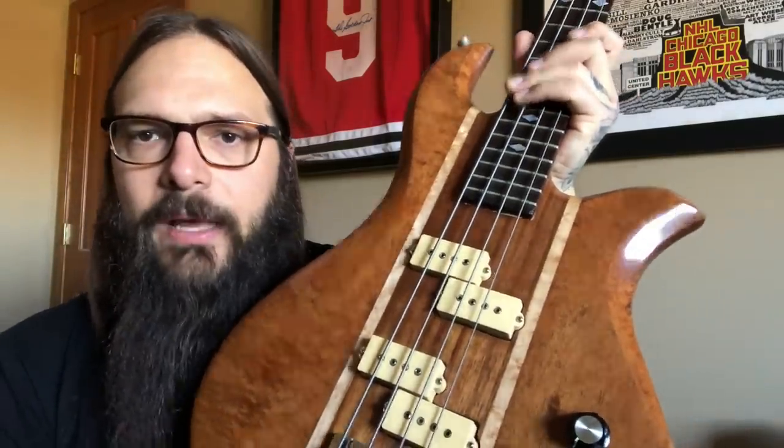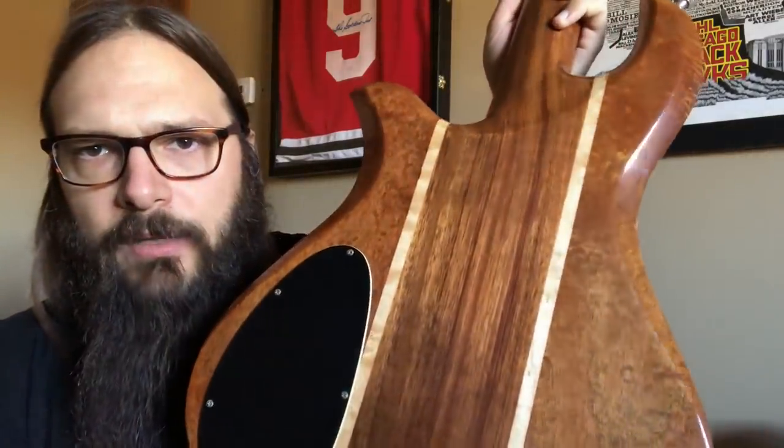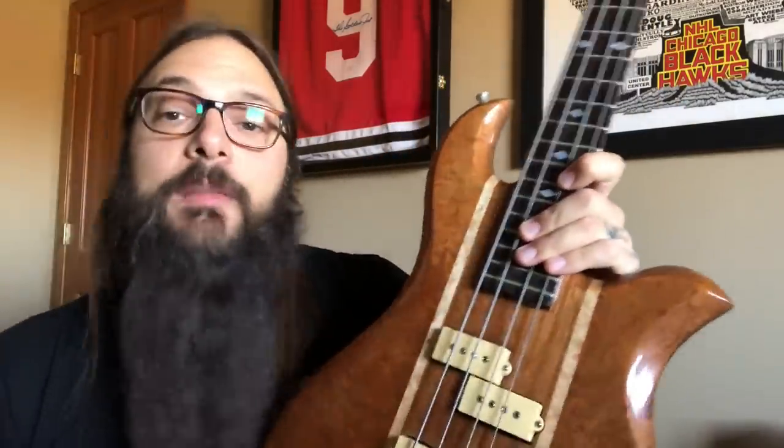It might be flame mahogany. I'm not super sure, but it looks rather koa-y. Anyways, I digress. This is the bass that he played with the band, and my dad let me take it to the studio here to mess with it and have some fun.